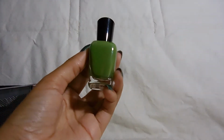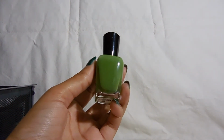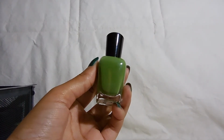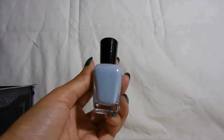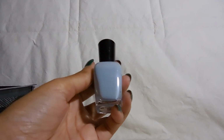This one is Jace, and again, perfect formula. Like, perfect. These are like one coaters, really shiny, just perfect. Amazing. And it's just the most amazing shade of green. So, there's Jace. This next one is in the color Kristen. Again, perfect. Really, really amazing. I don't know what else to say about these. Just Kristen. It's perfect. And then now for my matte velvet shades.